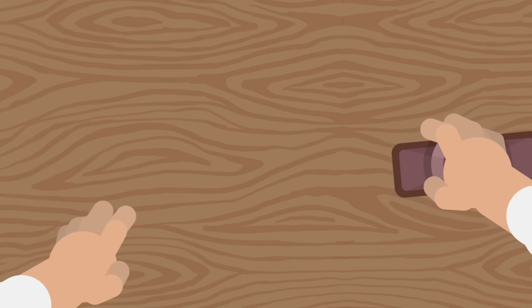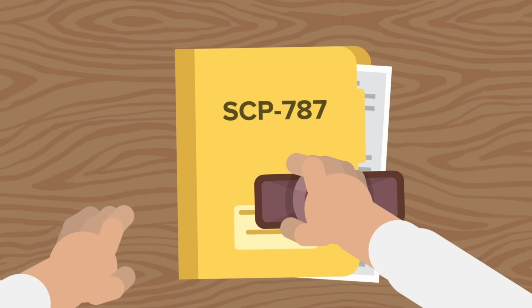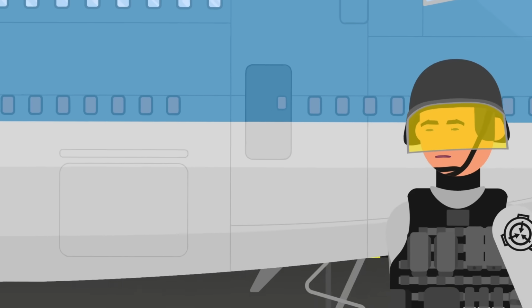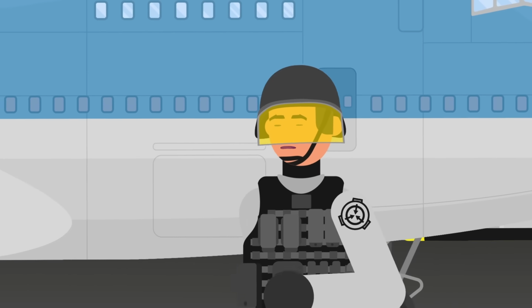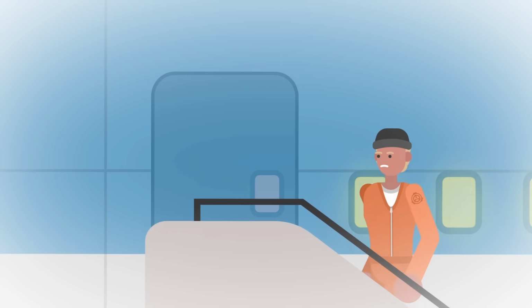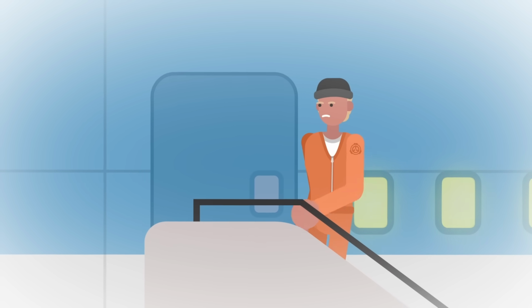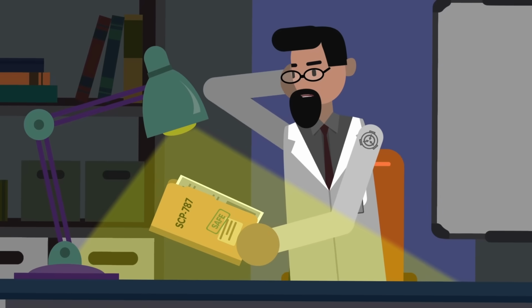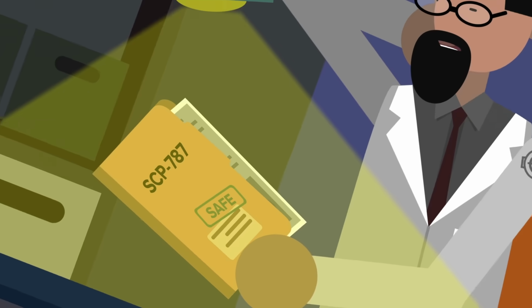While an inexplicable mystery, SCP-787 is at least classified as a safe anomaly by the Foundation, seeing as it poses no realistic threat or shows signs of trying to break out of containment. The aircraft has only ever caused harm to anyone trying to enter during one of its sporadic anomalous events. But apart from that, it sits gathering dust in a hangar, just waiting for someone to crack its secrets.